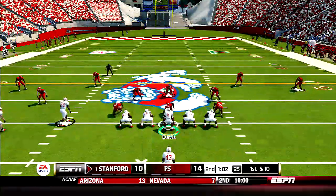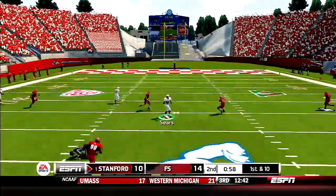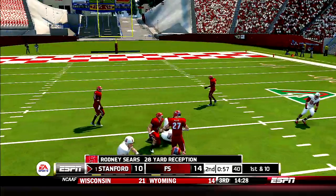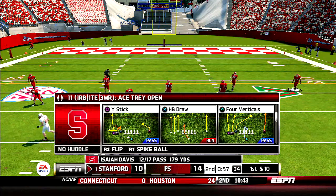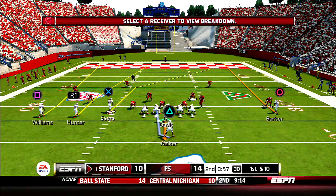1st and 10 now coming up here after the timeout. Davis drops back in the pocket here. Got a good pocket. Throws up the middle there to Sears. Sears gets the catch. That's going to be inside the 30. And they're going to call a no huddle here as there's just less than a minute left here in this one. As we go now to a 1st and 10 after the play.